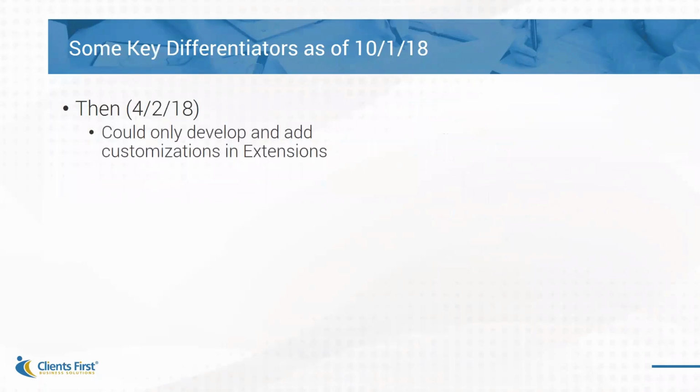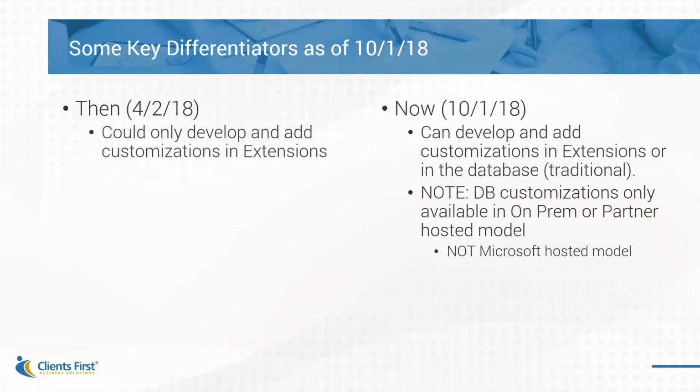Another key differentiator is that in April, you could only perform development and modifications in something called extensions. We are going to get more into what extensions are for those that don't know, but with the release in October, not only can we continue to do that in extensions, but we will continue to be able to modify in the traditional way with customizations in the database via on-prem or the partner-hosted model.